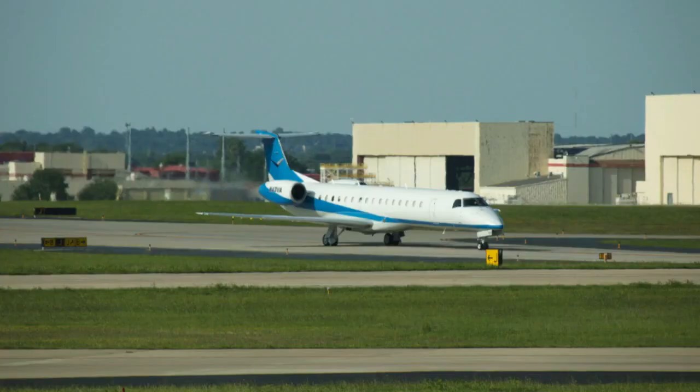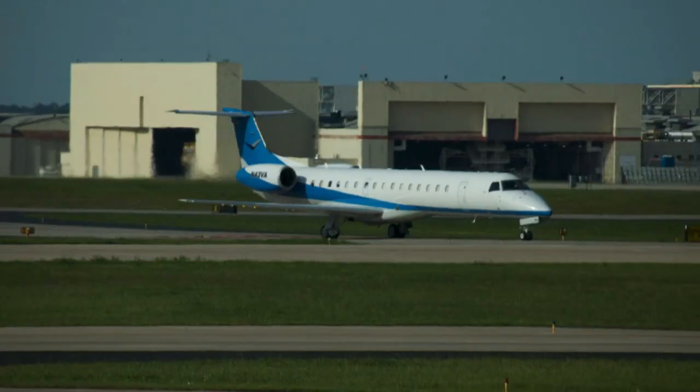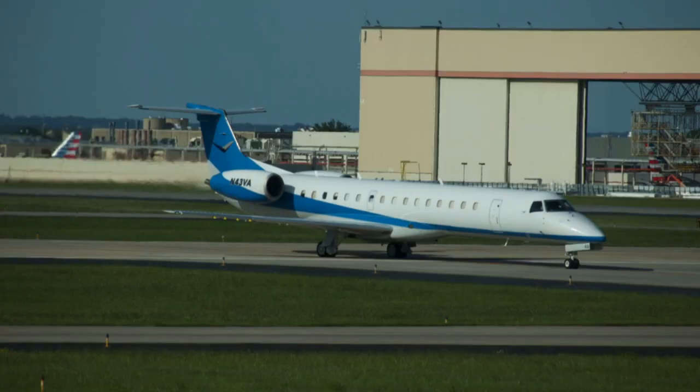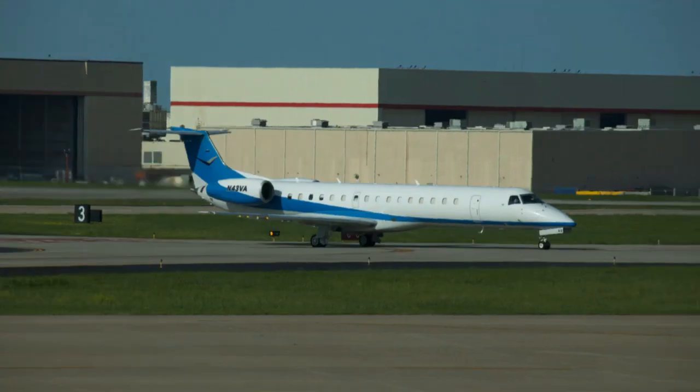And how about this Victory Air Embraer J-145 taxiing in? So I believe this was for some sort of golf tournament or something like that. I'm not completely sure, but really glad to get to see it. And I'll definitely have to do some editing to fix up that exposure, but we got the main shot, so you love to see it right there.